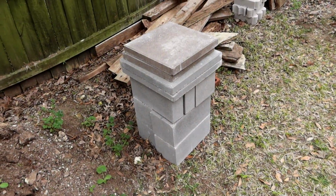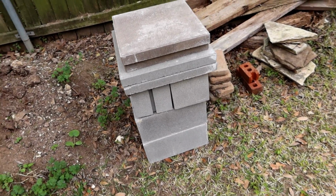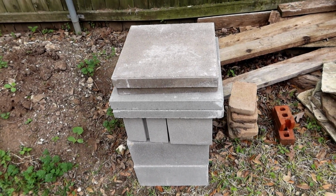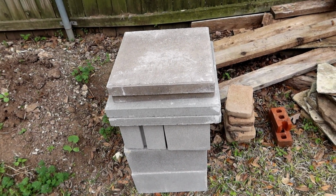Alright, so I'm back from Home Depot. These are the materials I'm going to use to build Flash's cave. Basically I got 6 cinder blocks and then some paving stones that I'm going to use for the floor and the ceiling. And then, like I said, I'm going to bury that in dirt. So like I said, it'll be like a cave for her, and I think that'll work out real well.